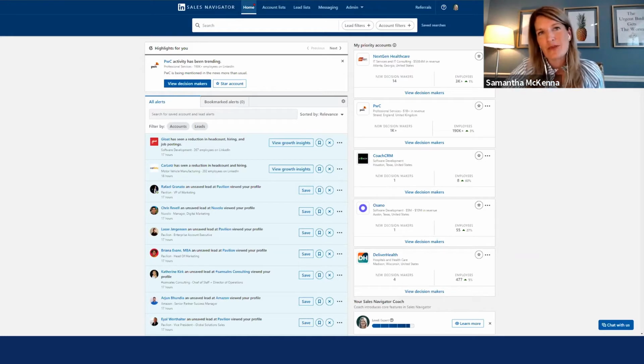The difference with Navigator is that it is a completely separate platform from LinkedIn, but it leverages all of the data and intelligence that you have on LinkedIn.com and answers basically any question that you have under the sun. It surfaces a ton of information for you. It lets you build lists. It lets you run searches. It's fantastic.